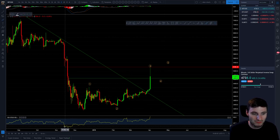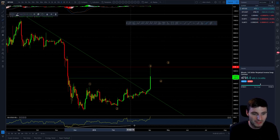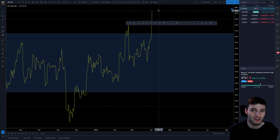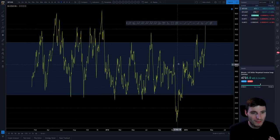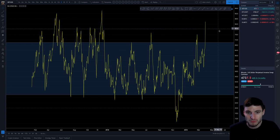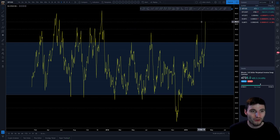You can also see this on the RSI, where the RSI made very nice higher highs. But this is actually quite important, let's mention this while we're looking at it. The height of the RSI right now, 85. Extreme overbought levels, really quite extreme. 85. You would expect a retracement from 85 on the daily.